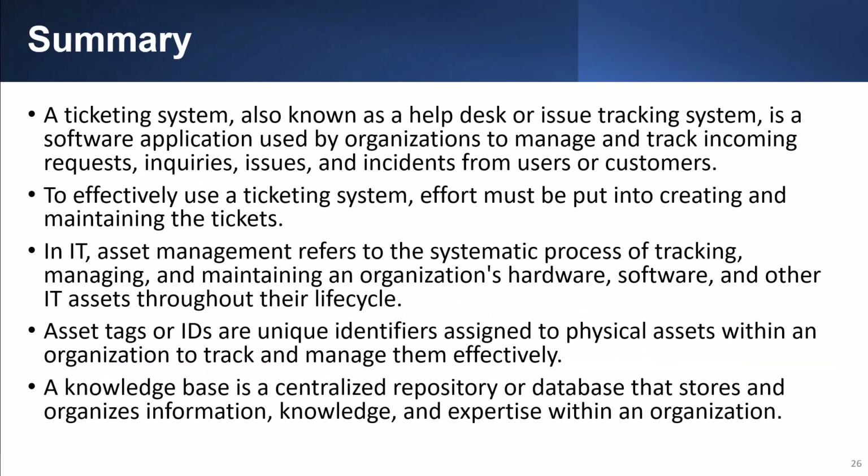In summary, a ticketing system, also known as a help desk or issue tracking system, is a software application used by organizations to manage and track incoming requests, inquiries, issues, and incidents from users or customers. To effectively use a ticketing system, effort must be put into creating and maintaining the tickets.